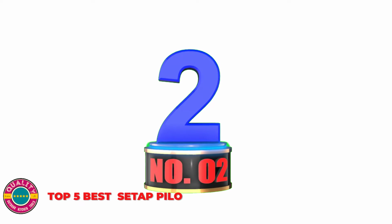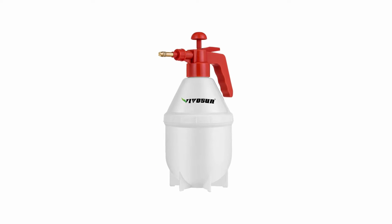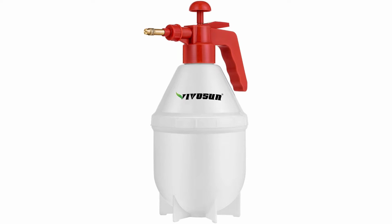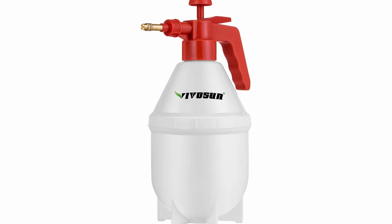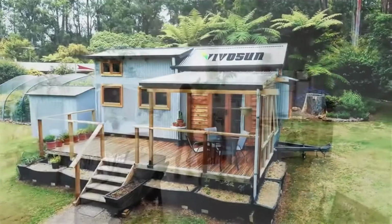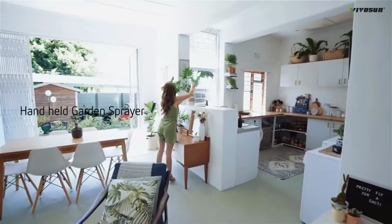Number 2. VIVOSUN 0.2 gallon handheld garden pump sprayer. From direct jet to fine mist jet, you only have to rotate the front part of the nozzle. Handheld pump sprayer designed for spraying plants, car cleaning and maintenance, pet bathing and more indoor or outdoor cleaning solutions, especially suitable for indoor use.